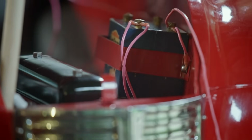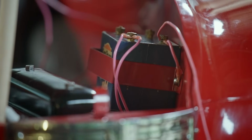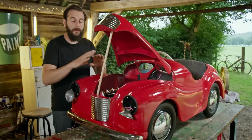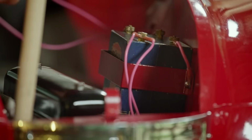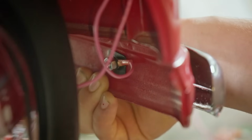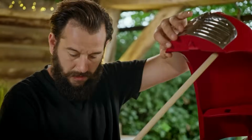The details on these little cars is just incredible. Under the bonnet, I've got a little battery, but it's been a very long time since any of these electrics have worked. So I've gone through everything, a whole completely brand new wiring loom in the correct pink colour. I've got the last 2 wires to feed through and connect up. That's it. I think it's time.